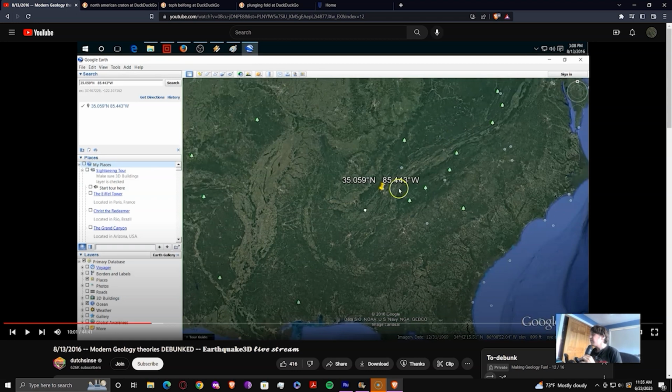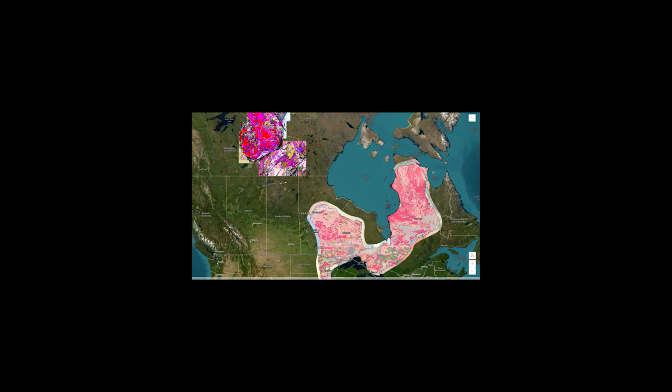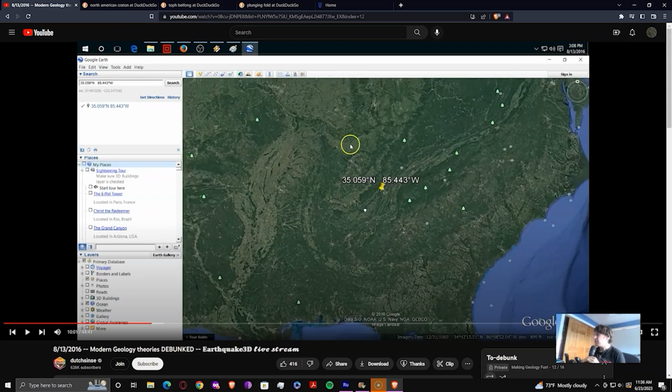I see a bunch of rocks. I see a bunch of mountains and trees and a river. I don't see the craton because I can't see through thousands of feet of sedimentary rock. So I actually can't see the craton. The only part of this continent where we can see the craton is up in the Canadian Shield.